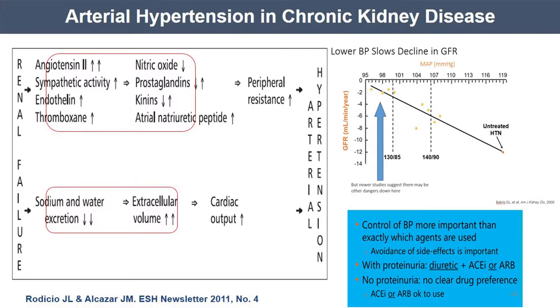So blood pressure in the CKD is a different thing. They have angiotensin II, they have an increased sympathetic activity, they have an increased endothelin, they have thromboxane, they reduce the nitric oxide, they up the prostaglandin, they reduce the kinin, they increase the atrial natriuretic peptide. They all lead to the constriction of the peripheral resistance and the blood pressure.